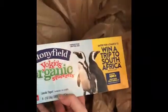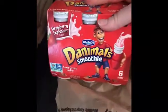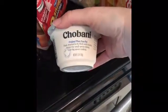I got some of these Stonyfield, I think it's Stonyfield Organic, I dropped it there. Yeah, YoKids Organic yogurt that I wanted to try for the kids. It was a really good deal, like $2.50 for the box, I think. And then I got some of the Danimals smoothies. I've never had my kids try those, so I wanted to check those out. I actually just got one Chobani plain Greek yogurt because I needed it for a meal that I was going to make. I know that's probably weird.